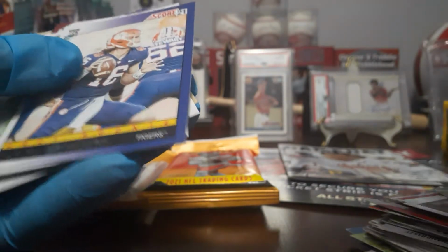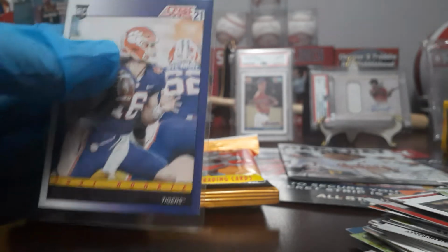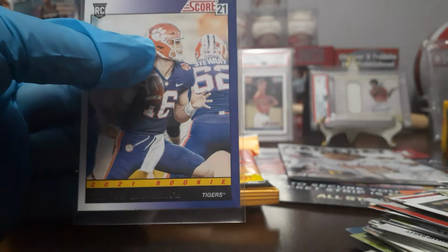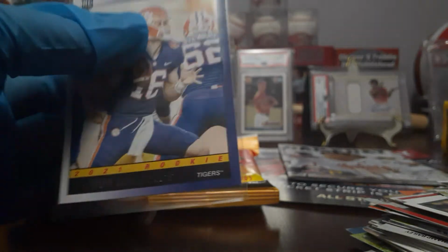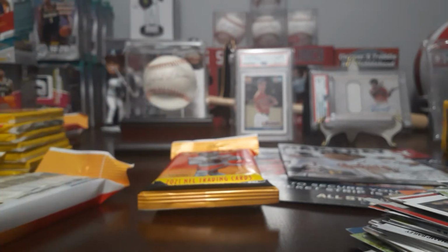Oh, we got a Trevor Lawrence. We got us a Trevor Lawrence. Let's go ahead and sleeve that one up. It's a little off center. Actually a good bit off center, but we will take it. It's our first one, hopefully not our last. And let's finish this pack.